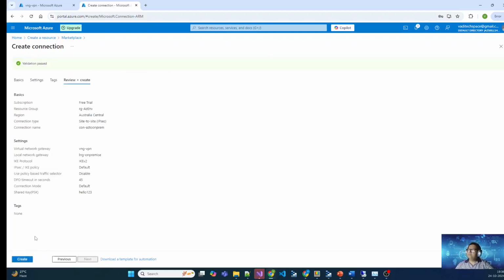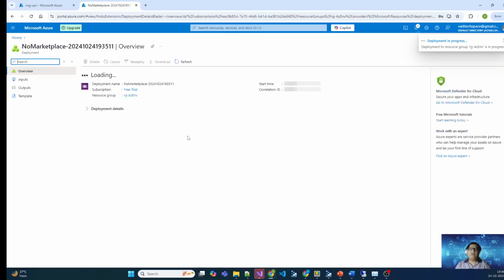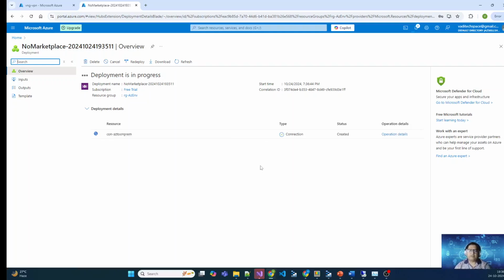Now, this is my connection resource. Once this connection resource is created, obviously the status will be not connected because we need to do some configuration on the on-premise side. In a real-life scenario, this is what happens: we create the virtual network gateway, the local network gateway, the connection and all, and then we pass the VPN public IP address and the shared key to the on-premise network administrator to configure at their end.